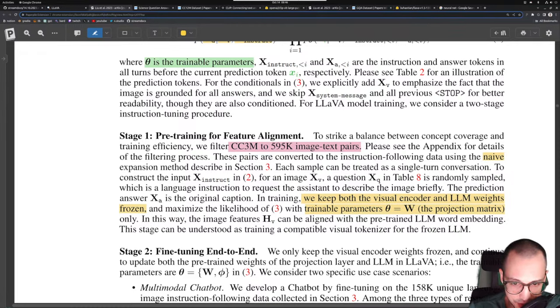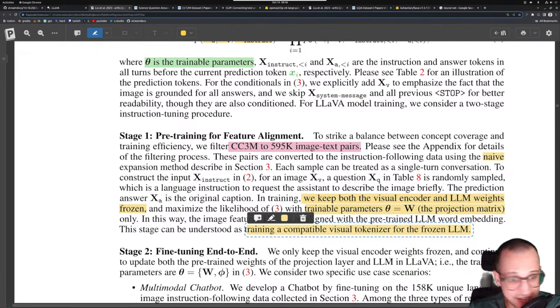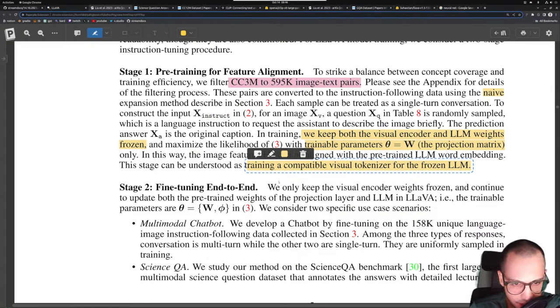Okay. In this way, the image features can be aligned with the pre-trained LLM word embedding. This stage can be understood as training a compatible visual tokenizer for the frozen LLM. Okay, so basically they're saying, hey, we're just taking this visual encoder or embedding model, visual backbone, visual tower, right? At the end of the day, you're just taking a picture and turning it into a sequence of tokens which represent the actual semantic content of the image, and that's what the LLM is seeing. We only keep the visual encoder weights frozen and continue to update both the pre-trained weights of the projection layer and the LLM.